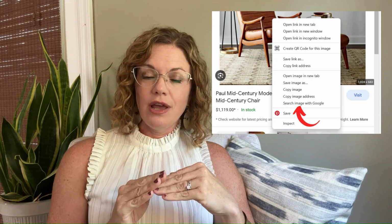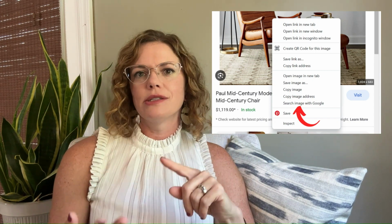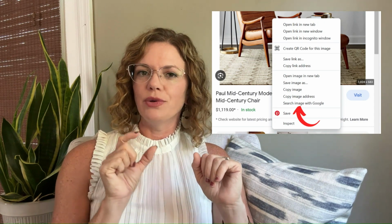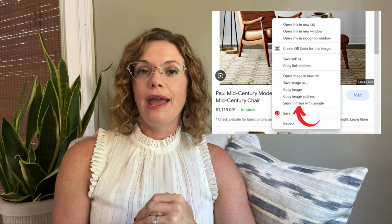Okay, before we go too far, I want to talk to you about the magic of Google Lens. Google Lens is just an image search. So you can right-click on a picture of something that you like. If you find something on Pinterest or an online ad or an online magazine, right-click and then you'll click on Search with Google. And it will pull up all kinds of different sites that have that item or a similar item. So this way you can find it perhaps at a better price, maybe on a more reputable site, and you can really go bargain hunting that way.